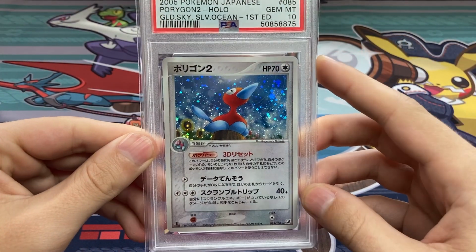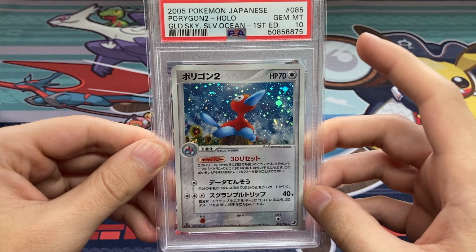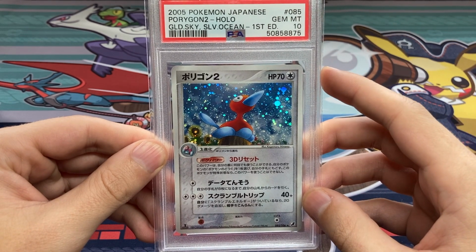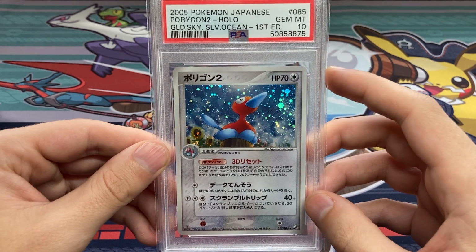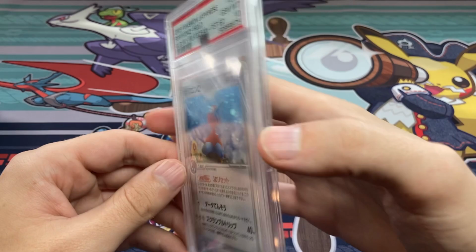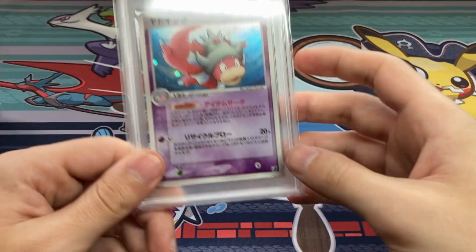Porygon 2, just check out that holo pattern. Japanese foils, they blow you away. When you see this stuff in person, it is just incredible, and you want to collect them when you see them in person. Highly recommend everyone pick up one, pick up two.